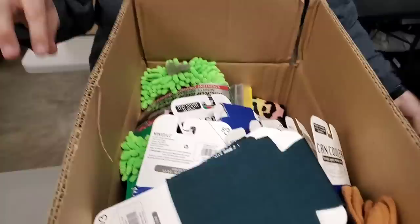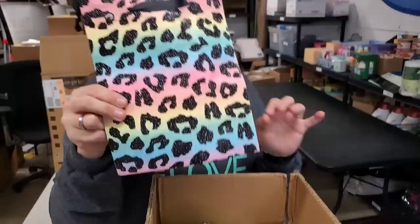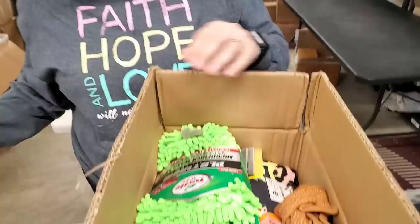Okay, we've got some more of these kitty cat koozies. There are no new kinds. These are all the same styles. I'm just going to pull those out real fast. Okay, here's a gift bag. Put it with our party supplies over here. Ooh, timer. I use these not just around Christmas time. I use these for random things around the house that I want to make sure shut off at night. So that's always a good option.